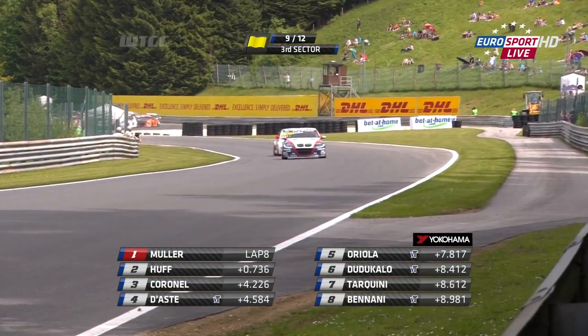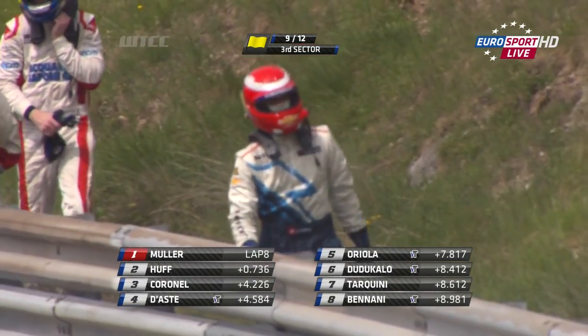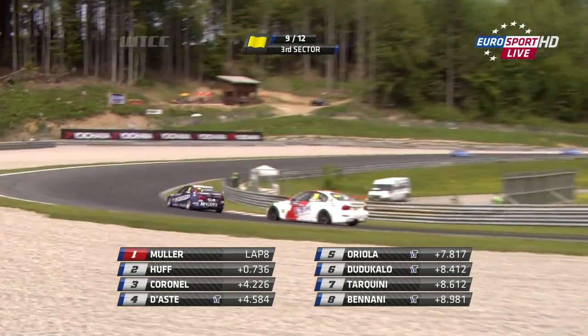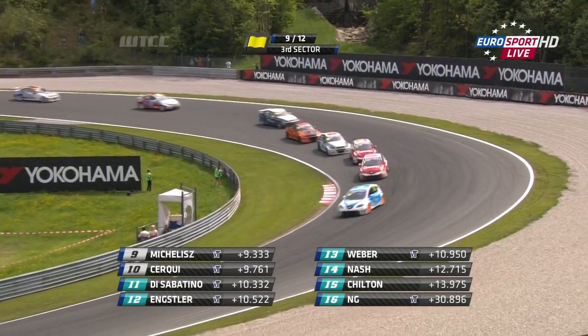Chris Cronin, who is Ivan's engineer, and Duncan Laycock. Who's that? Oh, that's McDowell. Di Sabatino and McDowell. No, that is McDowell. Alex McDowell, left front puncher. He's gone off in exactly the same place. Safety car will save Chevrolet's tyres. It can't not be a safety car, surely.